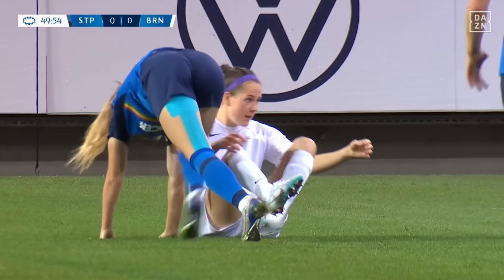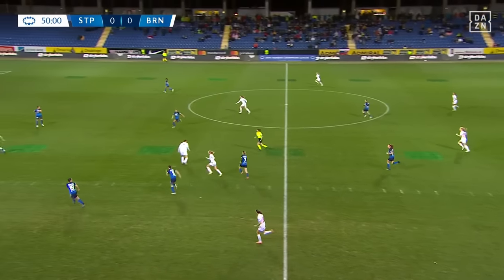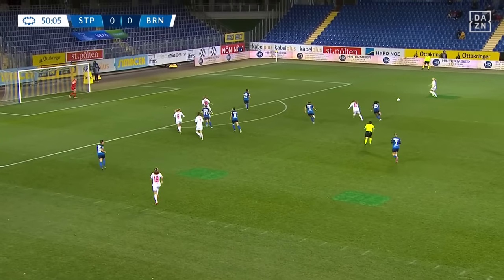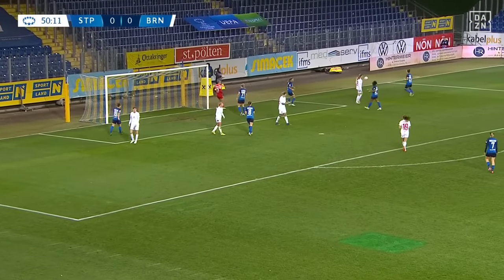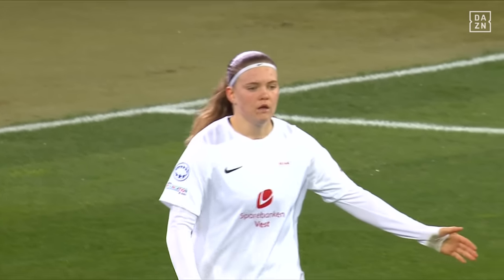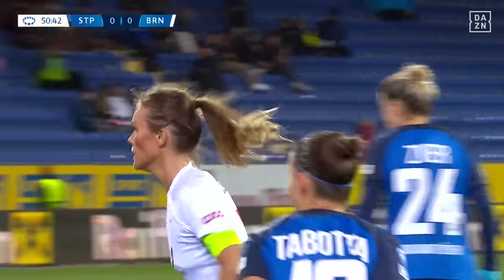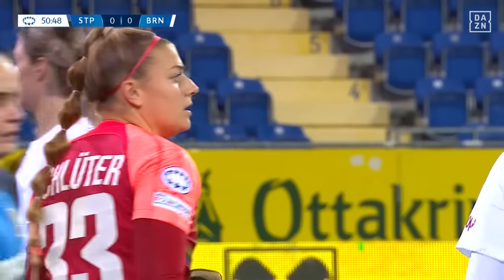Timilia is fouled. Matnett conceding the free kick. And it's taken quickly. And here is Engersvik, on to Gaupset. Eichlund forces the save from Schutler. Got some space and some time to take on the effort after being teed up by Gaupset. Brann with another set piece under the bar, and it's very well dealt with by Karina Schutler.